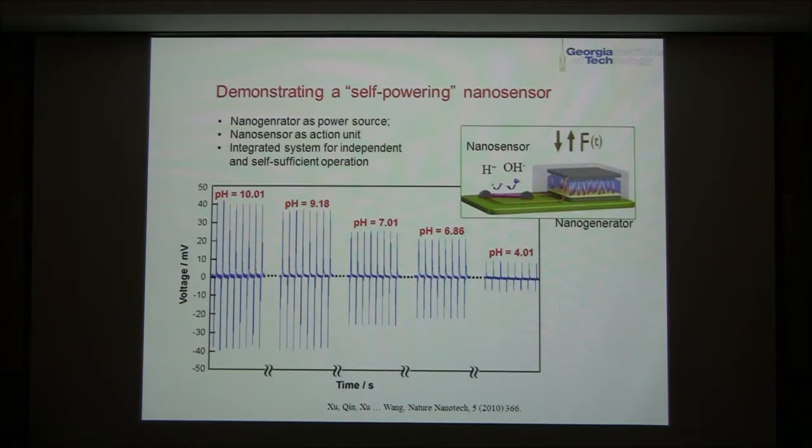Let me demonstrate a couple of early-day works. This was a pH sensor, and this is a nanogenerator. The nanogenerator output of voltage and current can drive this pH sensor. When the pH changes, the conductivity of the nanowire changes, so the voltage or current across these wires will be different. And this is the voltage measurement across the sensors. As the pH increases, from here to here, you can see the current in the system increase, the voltage increase, because the resistance changes. So this change in the signal is an indication of the pH value.